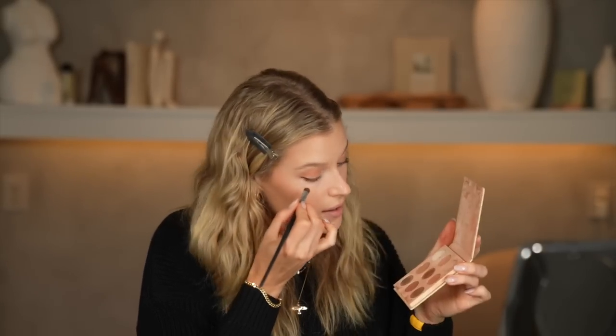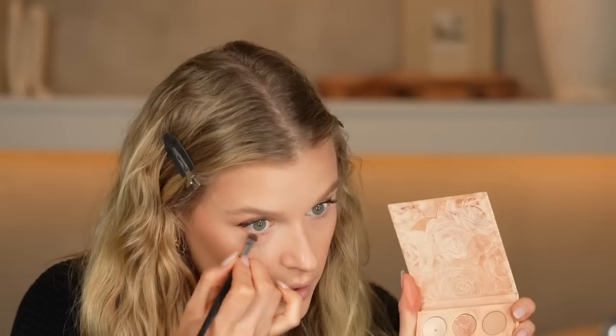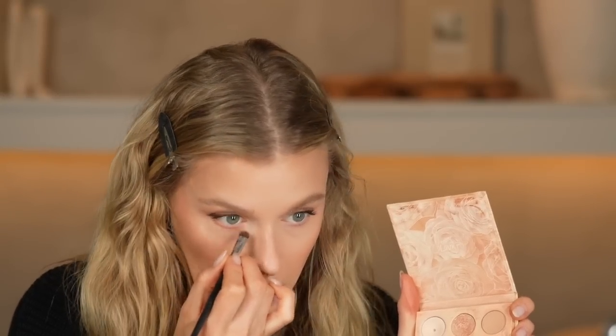I'm gonna just top off a little bit more of this liner because I'm realizing I probably should have done it after I did all the eyeshadow. I'm gonna use a tiny bit more of this shadow in color Au Naturel under the eyes to just bring the whole look together. Okay, moving on to lips, which is my favorite part.